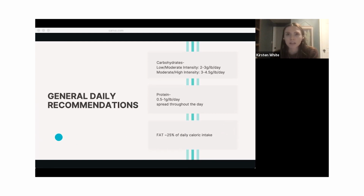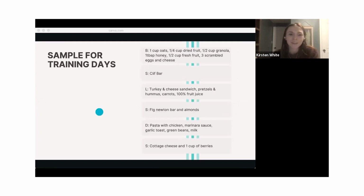Finally, fat is more of a whatever, but we still need to get those calories in. So it should take about 25% of your daily caloric intake. Again, we'll give you examples as we go through, so if you're losing us here, don't worry about it.